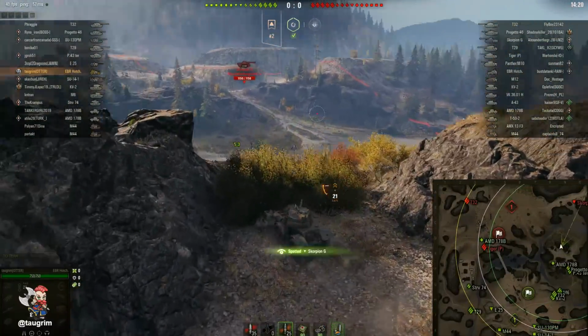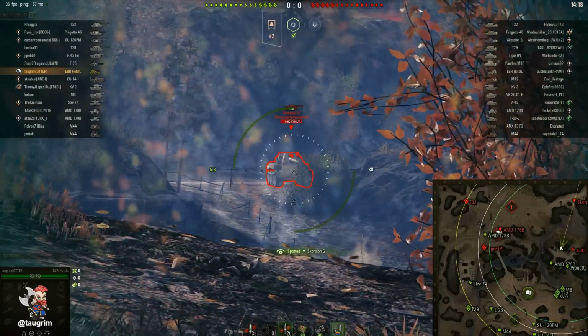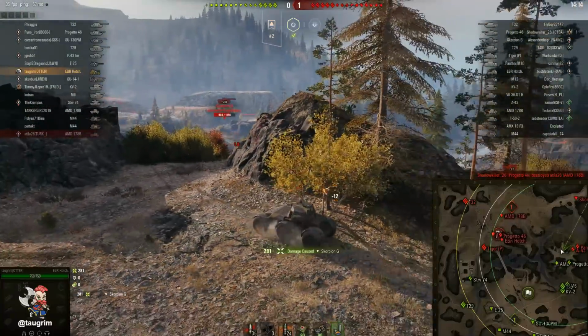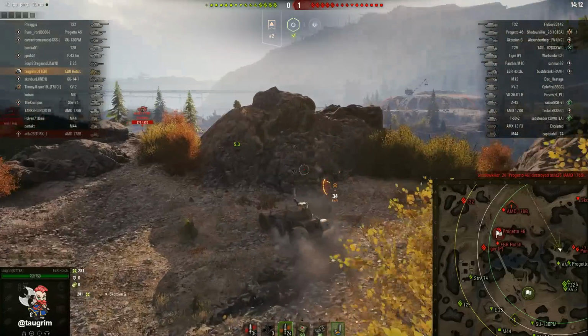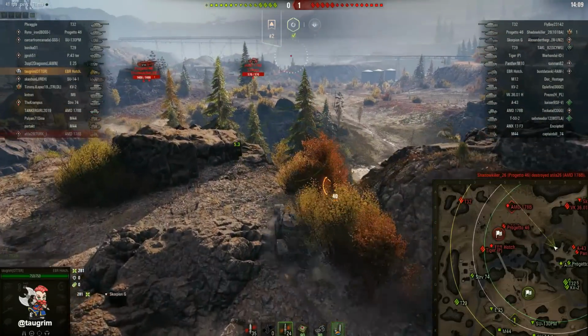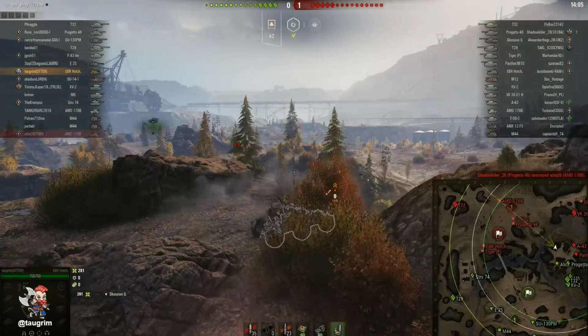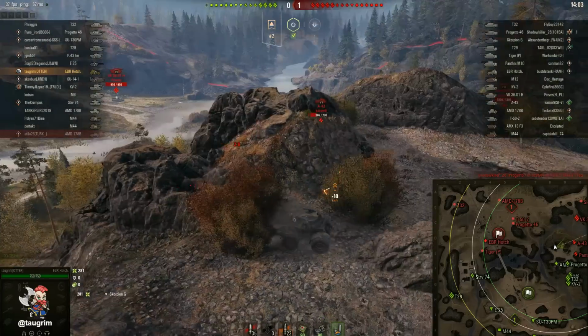Now I need to be careful because their backline snipers, like their Scorpion, can shoot me. And there, obviously I had the HE loaded, and I had plenty of time to aim in because I had the first shot advantage. He was not aware of me, but I am going to move back and forth just a little bit here and take some pot shots. Remember, I need to be careful because I will eventually get lit if I'm not careful.